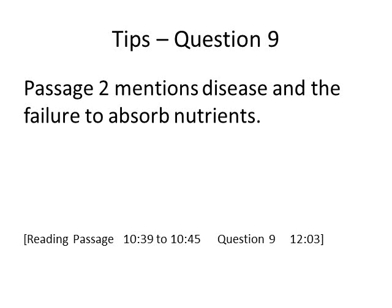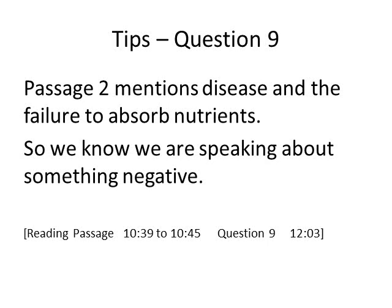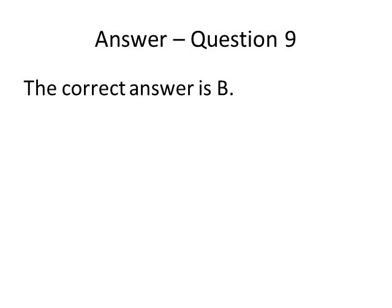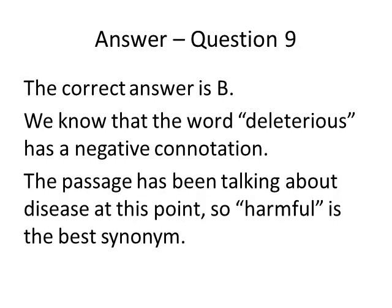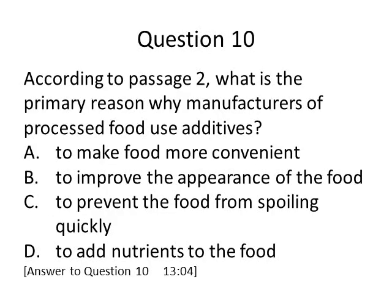Passage 2 mentions disease and the failure to absorb nutrients, so we know that we're speaking about something negative here. The correct answer for question 9 is B. We know that the word deleterious has a negative connotation. The passage has been talking about disease up to this point, so harmful is the best synonym. Finally, let's have a look at question 10.